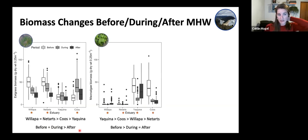So now the same figure here, except we're showing macroalgae biomass for Willapa, Netarts, Yaquina, and Coos. It's a little hard to see because in general, macroalgae biomass is very low in Willapa and Netarts, but it was lowest during the marine heat wave compared to before or after in those two estuaries. And the same was true in Yaquina, a very dramatic decline in macroalgae biomass during the marine heat wave compared to before or after. And then an overall decline in macroalgae biomass during and also after the marine heat wave event in Coos.